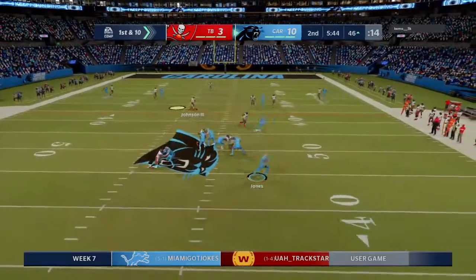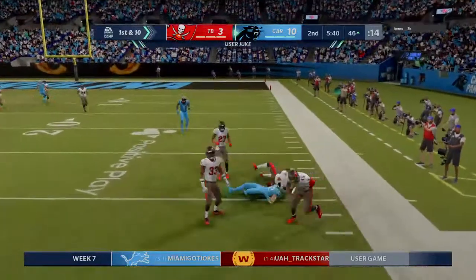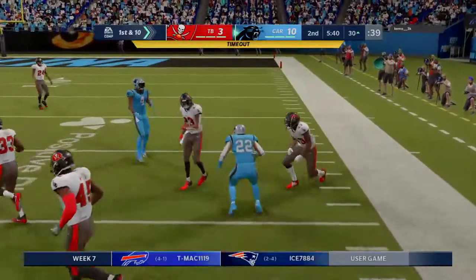They'll stick with the passing game as he looks to throw. He'll get this to McCaffrey out of the backfield. And he's going to get this down near the 30-yard line.